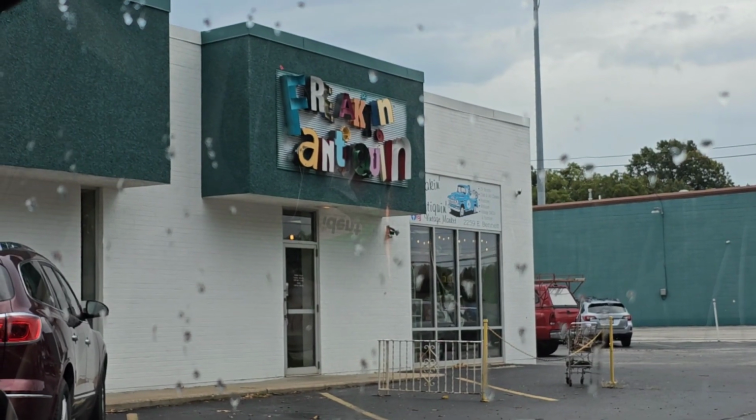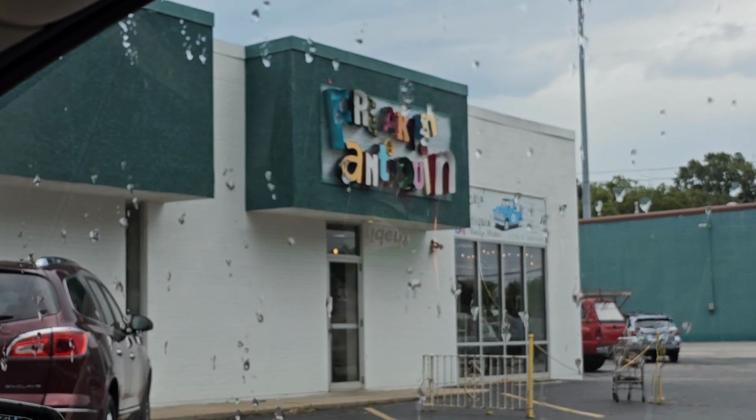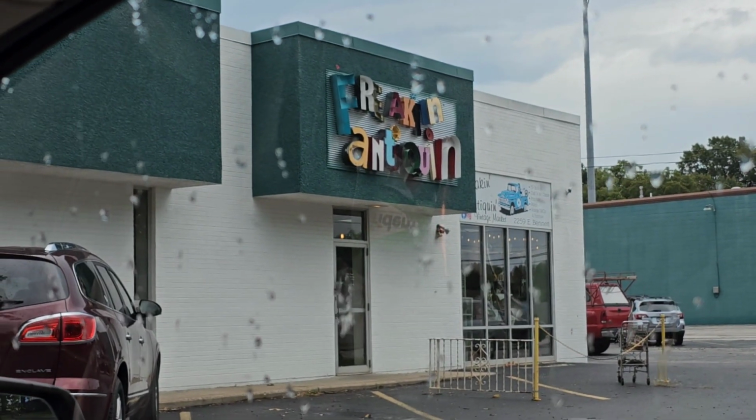So we are here. And they are open, or they should be open. Looks like they're open. Let me check the time. 12:18. So yes, they are open. We're gonna go in. It's starting to rain again, but that's great. We need the rain. I'm not complaining. All right, here we go. There it is, friends. That fun, funky sign. Freakin Antiquin.